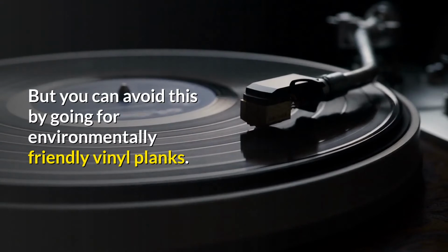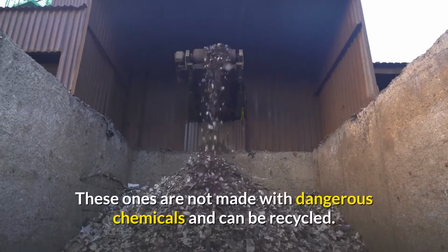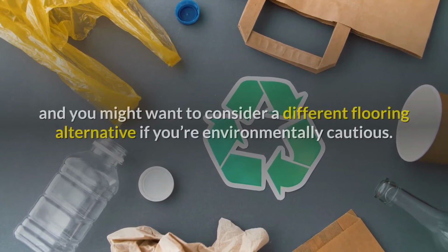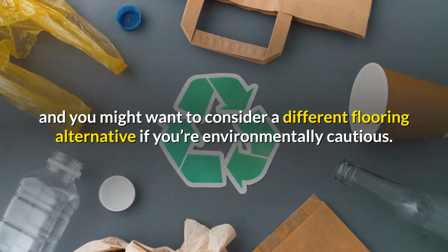But you can avoid this by going for environmentally friendly vinyl planks. These ones are not made with dangerous chemicals and can be recycled. But overall, recycling is not easy, and you might want to consider a different flooring alternative if you're environmentally cautious.